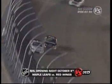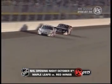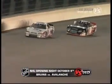There's Sam Falone in the 48 car, the Falone trucking entry. Just a car length separating the top 2 down into turn 1. These 2 cars are pretty even going down the front straightaway. From right here on turn 2, that 66 car is really fast.